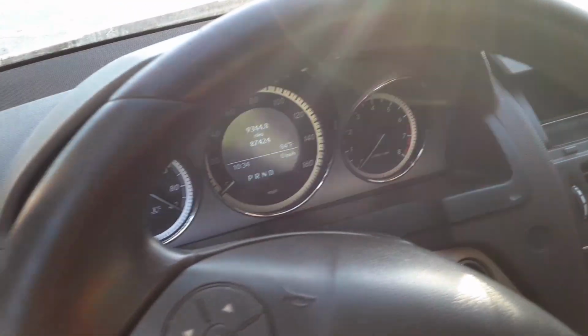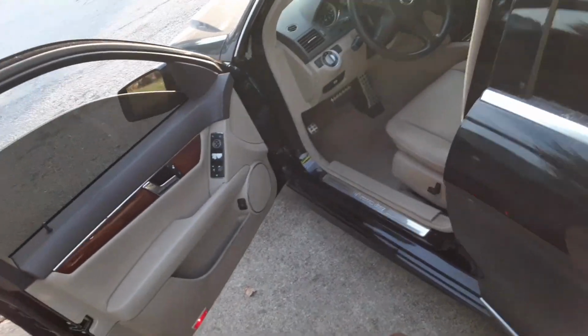This car's not for sale. It's already sold, so don't ask me about it. Before I even picked it up, it was sold.